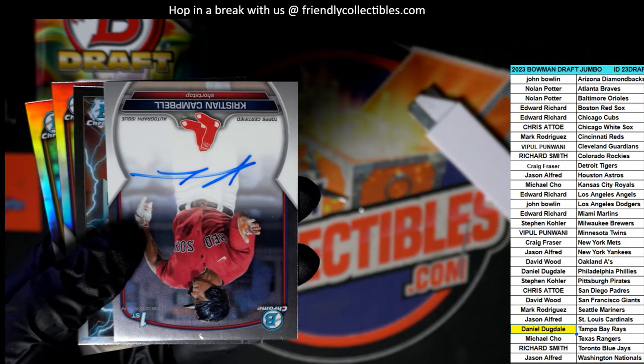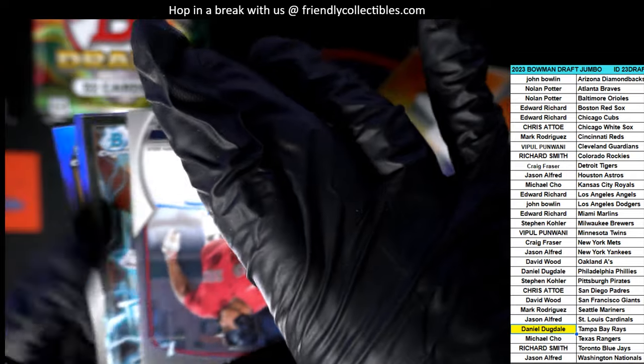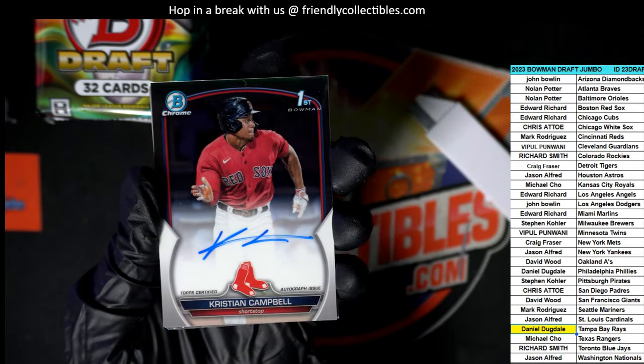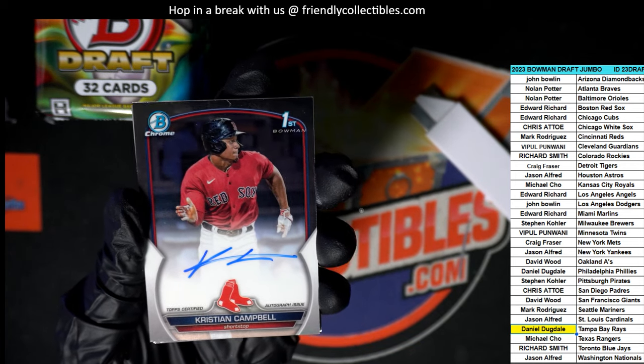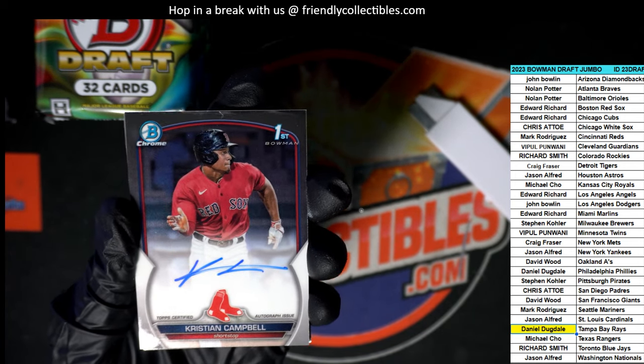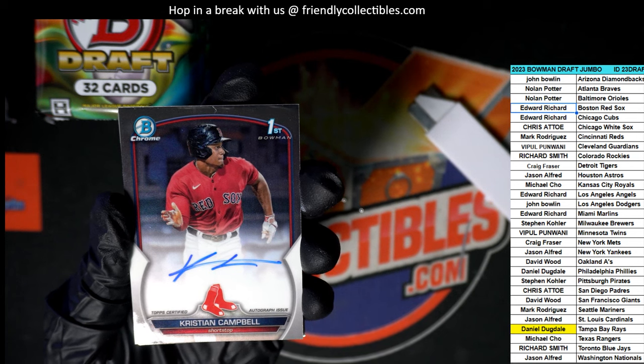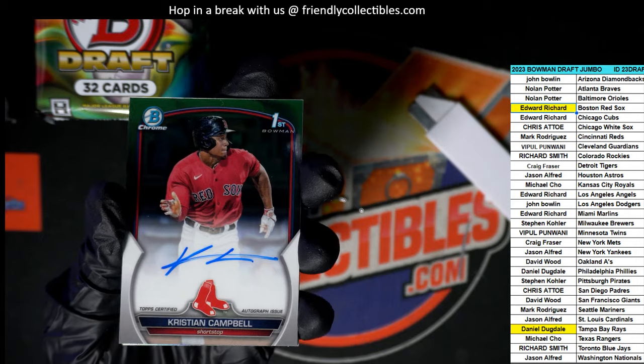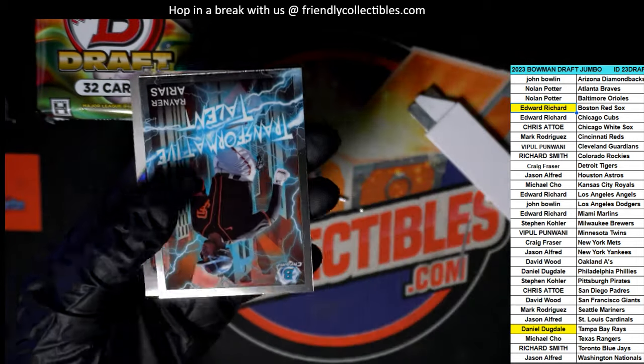Red Sox hit in the box break. Red Sox autograph, Campbell for Edward R. Nice goal. Way to go, Edward. Yes, sir. Bo Sox.